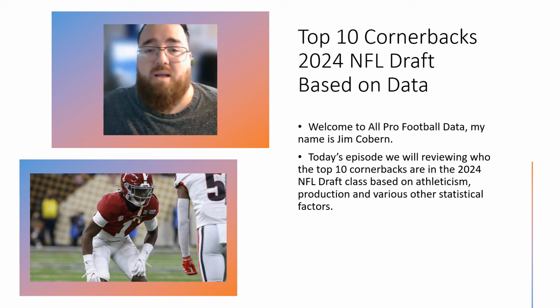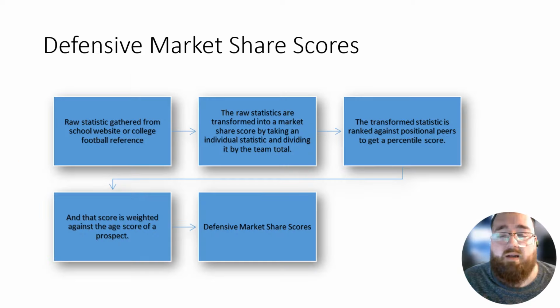But before we get into that, we have to look at how I evaluated these prospects. First off, we look at defensive market share. Defensive market share takes a look at the percentage of the defense they made up in terms of various statistics, whether it's solo tackles, interceptions, or pass deflections specifically for cornerback. These numbers are graded and then compared to every single cornerback performance since the 1989 NFL draft class to give you that perspective or context in terms of what their production was.